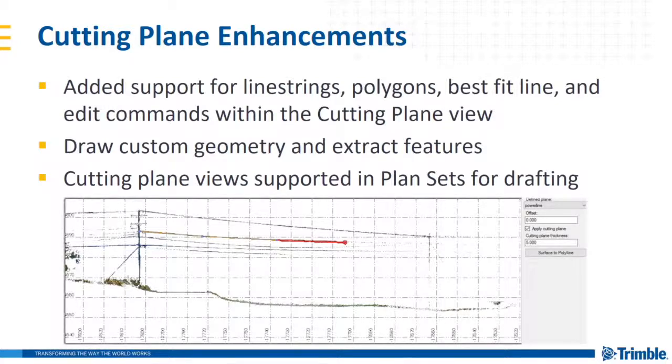The transform commands, similar to any other line string or polyline, you can now move and rotate and scale, copy, explode in the cutting plane view. A nice feature as well with cutting plane now is that it's supported in Dynaviews, so you can then use your cutting plane view for insertion in a plan set using the advanced drafting module. So an example, as shown on the screen here, extracting the line work off of a power line to then use for clearance information or as-built information.